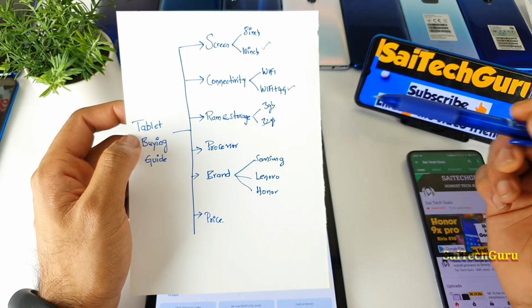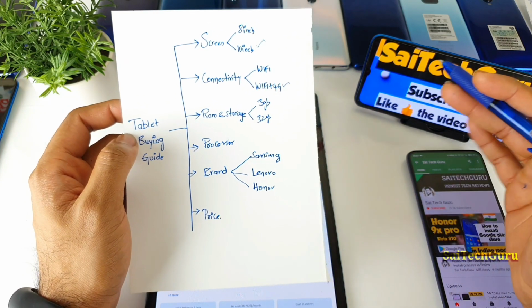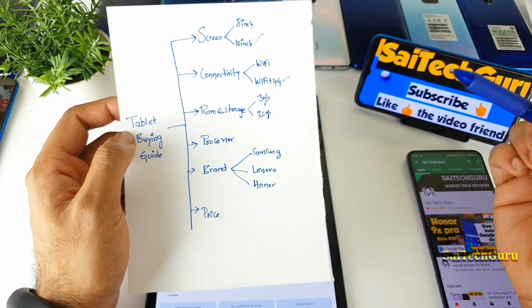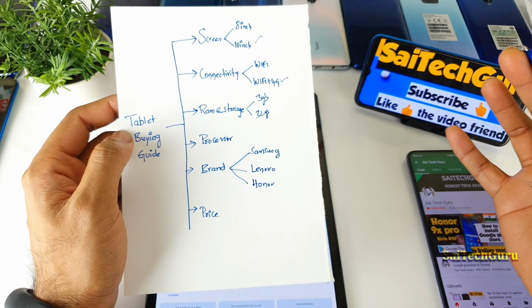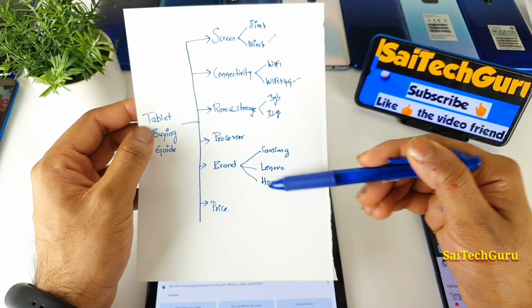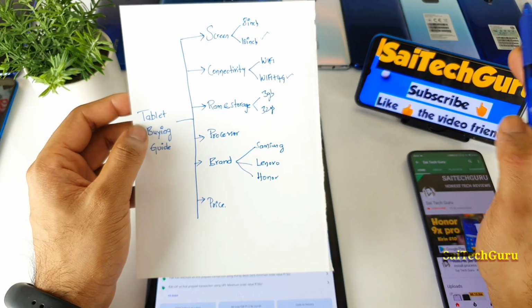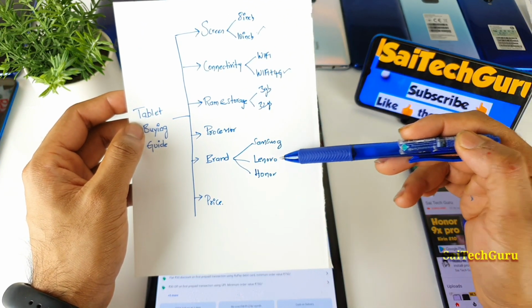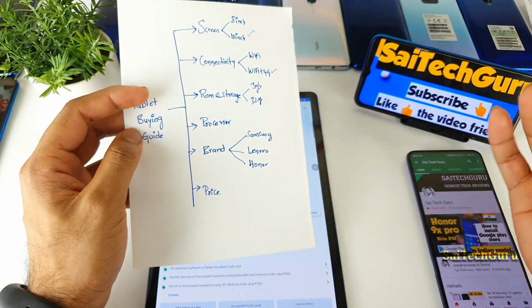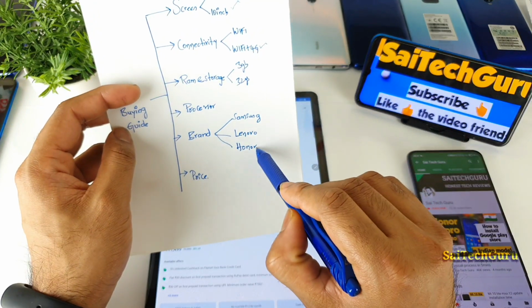So next is the brand. There are basically three different brands available in this Android tablet segment: Samsung, Lenovo and Huawei Honor. Mostly in this budget range, 10,000 to 15,000, we can only find these three major brands available. I would recommend one brand, which is Lenovo. The reason why is that Honor and Huawei are Chinese, and a few of the people are boycotting the products, so that's why I eliminated those.